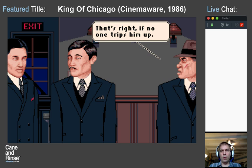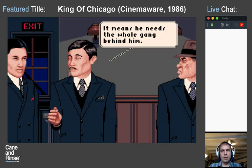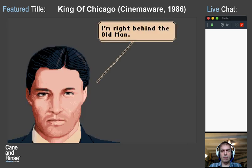That's right, if no one trips him up. Well, these guys are definitely not on my side. What's that supposed to mean, Bull? It means he needs the whole gang behind him. Yeah, that's right. Well, I'm right behind the old man. And just shoot him with a knife in my hand.